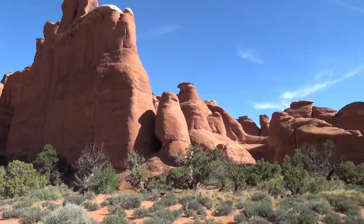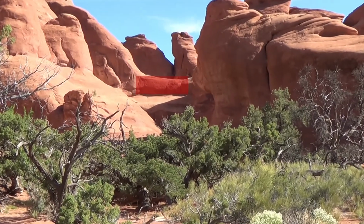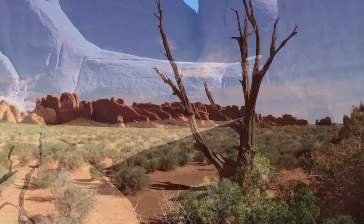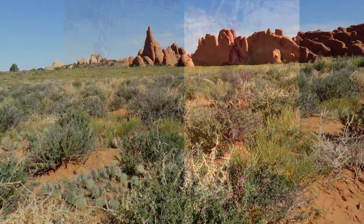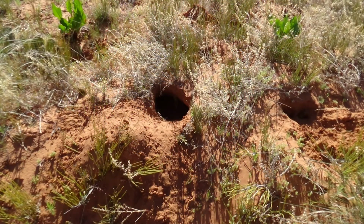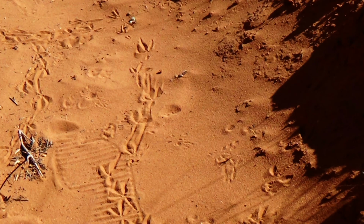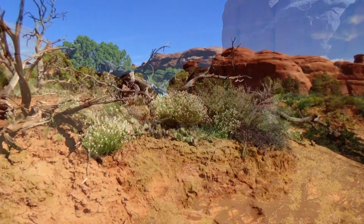Some of the arches are very hard to see. Do you see this one right here? Because of the way the shadows fall, this is an arch right here, as you can see underneath it, but it looks like part of the rock. In the sand we can see where rabbits and grasshopper mice and birds and other animals have moved through this area.